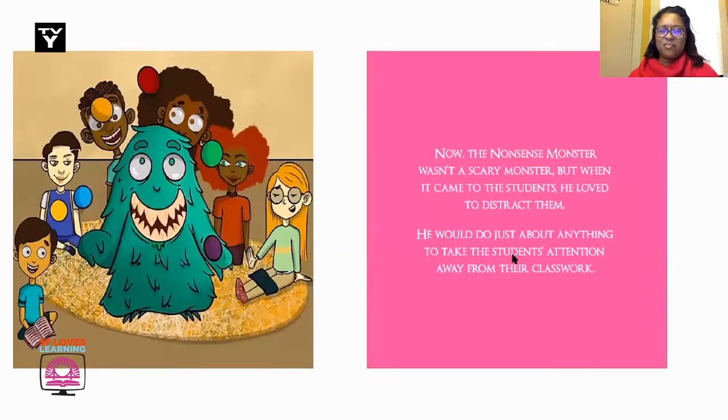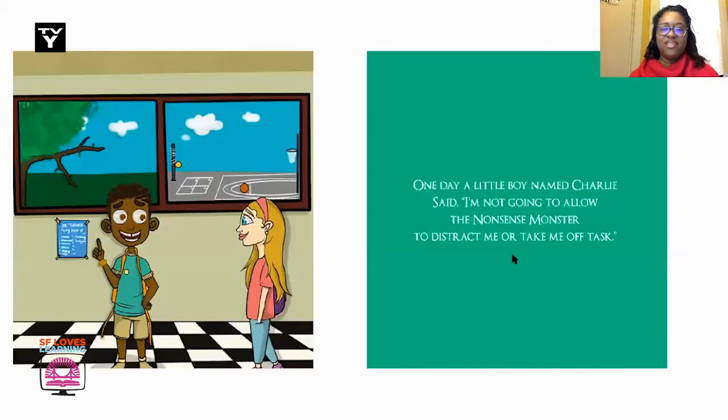Now see, Nonsense, he wasn't a scary monster, but when it came to the students, he loved to distract them. He would do just about anything to take the students' attention away from their classwork. And see, in this picture here, during circle time, when they're supposed to be focused on the teacher, they're looking at Nonsense because here it is, he's juggling balls to just get them distracted. So one day, the little boy named Charlie said, "I'm not going to allow the Nonsense Monster to distract me and take me off task." So he had made up in his mind that he wasn't going to allow Nonsense to take him off task.